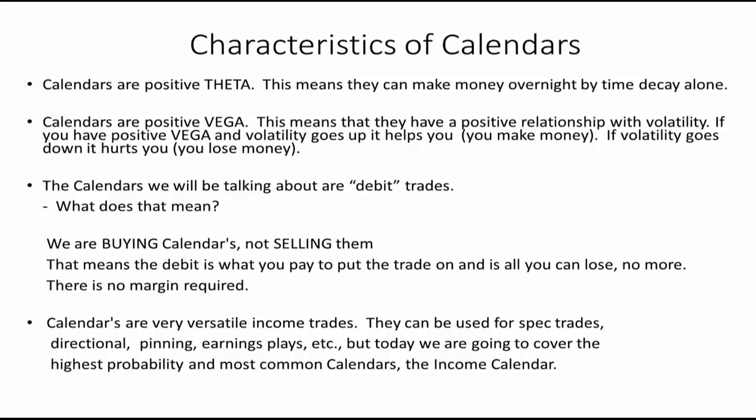Now, I use them all the time, 12 months out of the year. Low, medium, high vol, they still work. They're a little tougher in a high volatility environment, but they still work. You have to stay on them a little closer, and you have to adjust them a little more, that type of thing, but they still work.